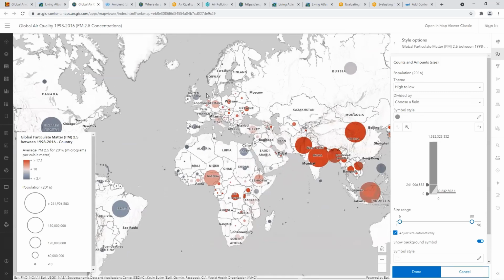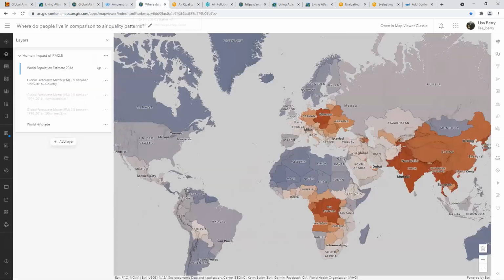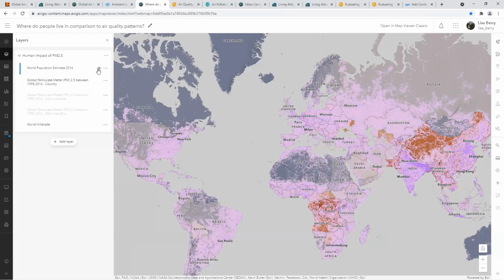Now that's one view of population impact when it comes to mapping a climate attribute, but there's also other things within the Living Atlas that can help us tell these stories. So for example, here's that same layer that we saw before of PM2.5. And here's a layer from the Living Atlas showing us where people actually live in the world. So how can we align these two different things? I've overlaid it. This isn't a very useful map because now I can't see that pattern of PM2.5.